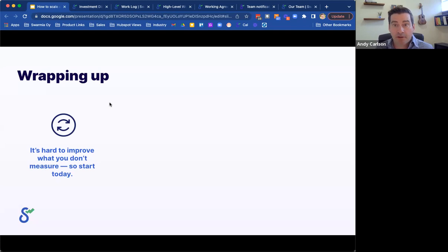Swarmia helps them explore their data in new ways, identify opportunities for improvement, and then systematically work towards those goals they set. One at a time. That's the key. You can't turn a bunch of working agreements on and expect change to happen overnight. This takes trust. It takes transparency. But it's important that you need to start somewhere.